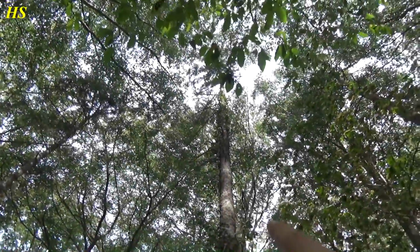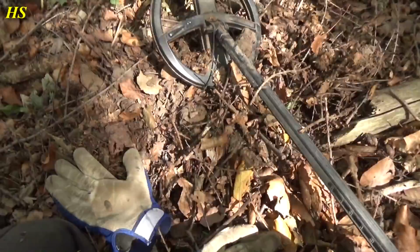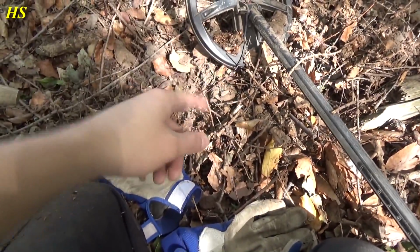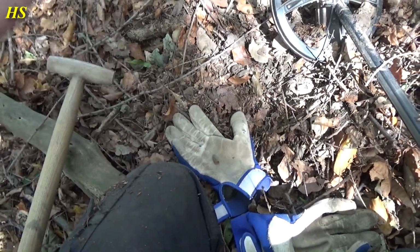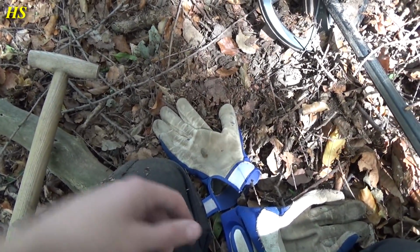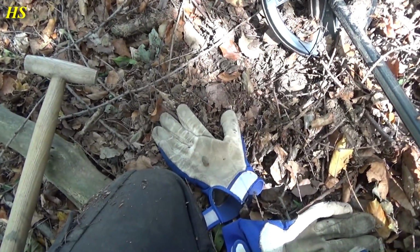Everybody! Today we're in the forest where I've never been before. There was a lot of fighting in this area and a lot of soldiers and civilians lost their lives here. I just discovered this forest and I thought, why not just go there and see if we can find something interesting.